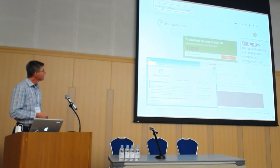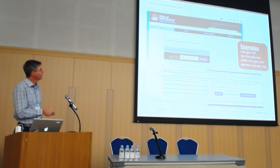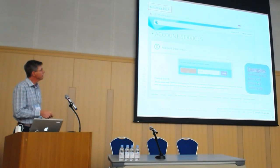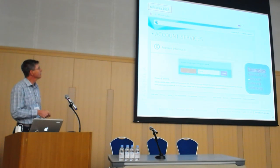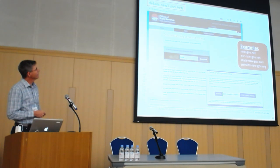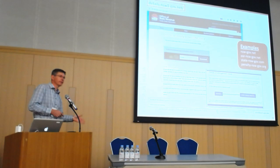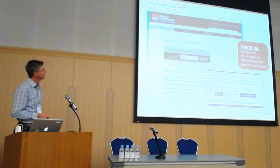Here's the Telstra one. There's telstra.net, telstra.org. Sorry, misspellings of Telstra there. So very similar to Telstra. And this is the speeding fine one. The real domain is nsw.gov.au, so they've just come up with variants of that.